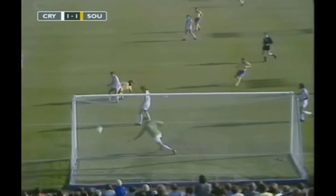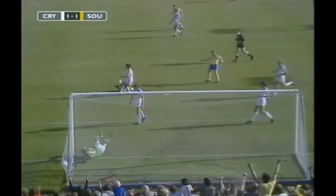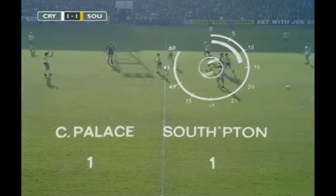One apiece. There's the man who made it. And there's the man whose head was truly in the right place. A lovely cross from Peter Osgood under a bit of pressure. And Boyer, not the biggest of men, nonetheless was up well. Wide of Tony Burns, 1-1. Crystal Palace 1, Southampton 1, and still only 14 minutes gone.